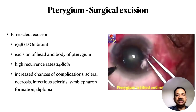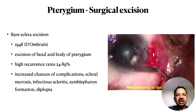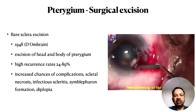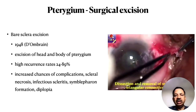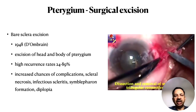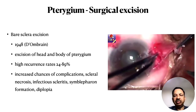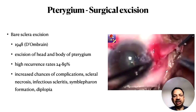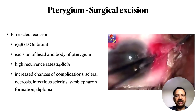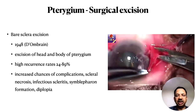Bare sclera excision technique was described in 1948 by O'Brien. A simple excision of the head and the body of the pterygium is performed without any closure. This technique has a very high recurrence rate ranging from 24 to 89%. And because you leave the sclera bare, there are increased chances of complications, scleral necrosis, scleral infection, and often leading to symblepharon formation and diplopia.